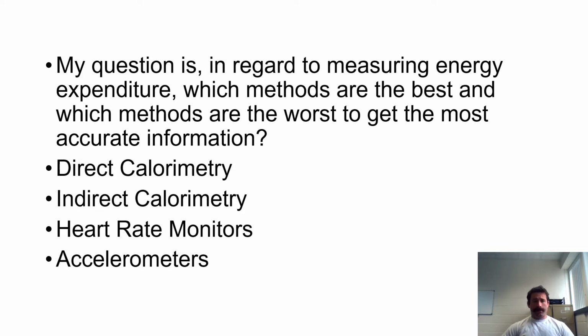So in a perfect world, the best way to go about it is going to be doing direct calorimetry. So that's going to be being inside of actual rooms that are measuring the energy that you are exerting to the room, aka the temperature exchange. And we can also look at gas exchange, and that's more going to be indirect calorimetry.